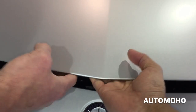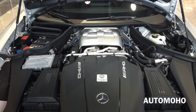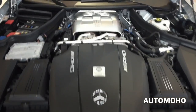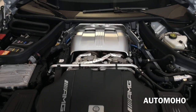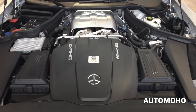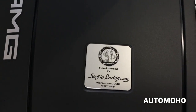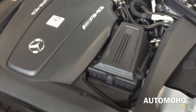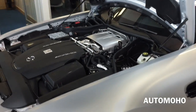Now let's pop the hood and see what the 2016 AMG GTS have to offer. Under the hood, the AMG GTS is equipped with 4-liter V8 bi-turbo engine with 7-speed AMG speed shift, dual clutch transmission with steering wheel mounted paddle shifter, rear wheel drive with eco start and stop system. It also comes with forged dual wishbone suspension for both the front and the rear.